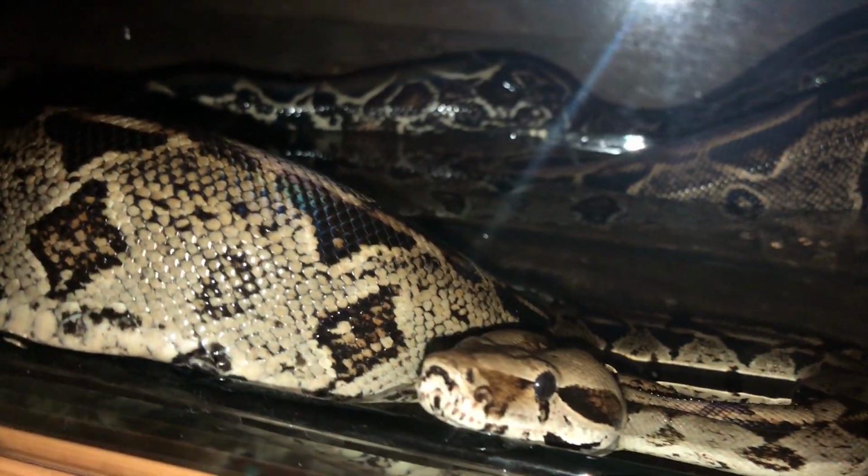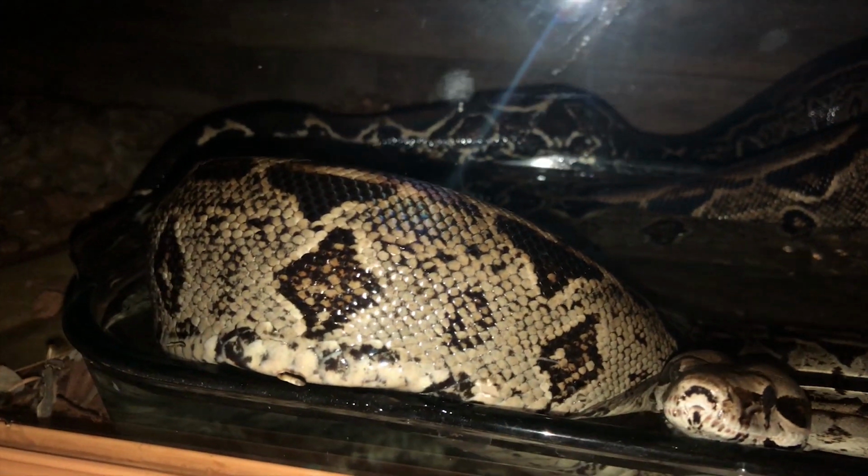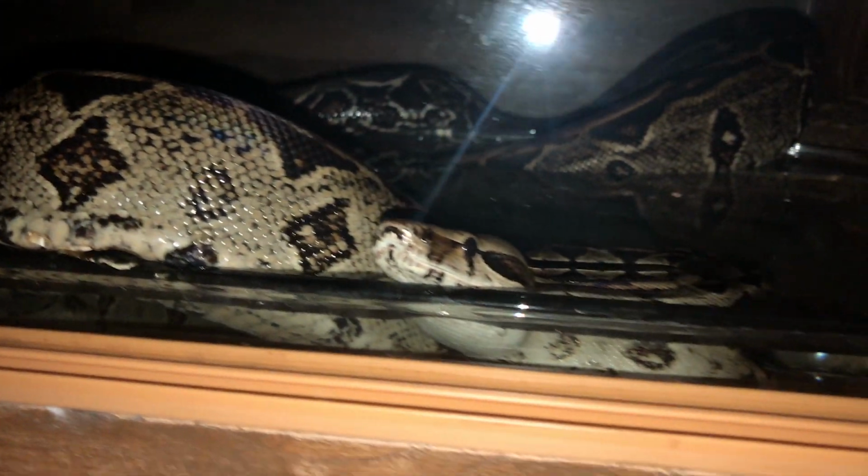Again, you don't have to start with a giant bioactive crazy enclosure. I actually don't recommend that if it's your first reptile, but I do recommend having that vision in place. How am I going to get from point A to point B? Point B being a much larger, more enriching environment for the animal you buy.